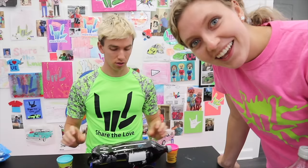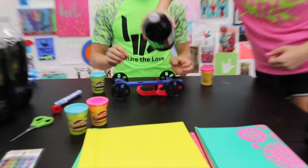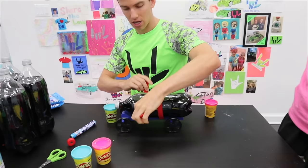Steven, your rocket's on backwards. Is it backwards? You have to go this way. Now strap it on. Okay, strapping it on, securing it in place, and let's get this thing going.